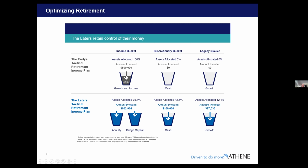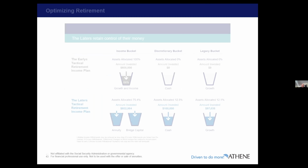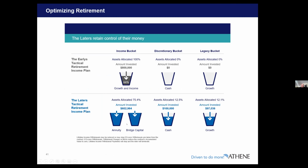Our plan, yes, our plan has an annuity, and the annuity has a surrender charge, but in return for dealing with the surrender charge, we're able to deliver the plan for considerably less capital and take them from underfunded to overfunded, because we only need $602,964 to deliver the plan at a fully funded basis. That's 75% of the capital.